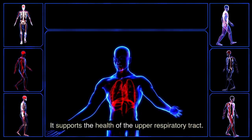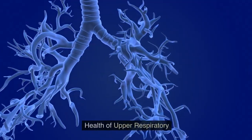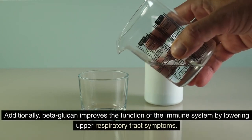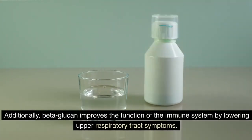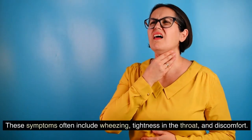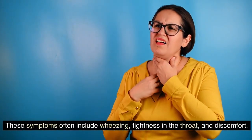It supports the health of the upper respiratory tract. Additionally, beta-glucan improves the function of the immune system by lowering upper respiratory tract symptoms. These symptoms often include wheezing, tightness in the throat, and discomfort.